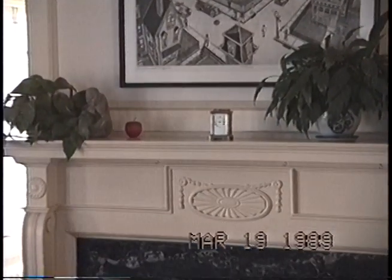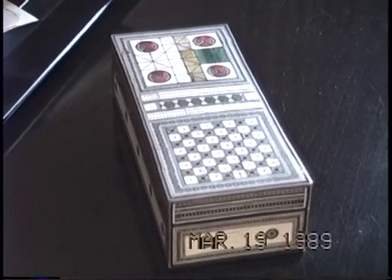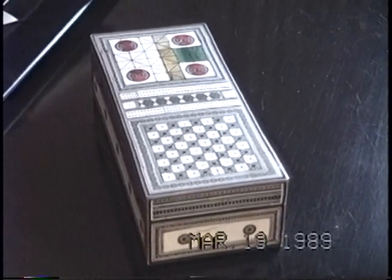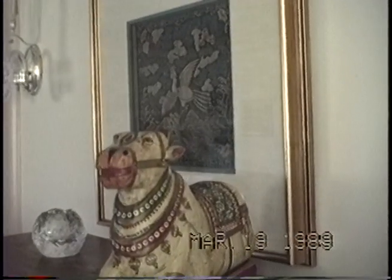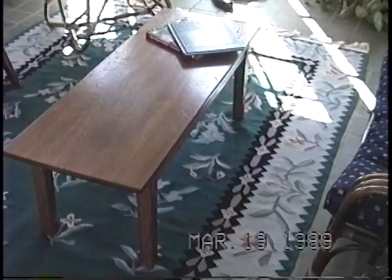It's an old antique clock that Katie's grandmother gave us. It's an old, I think early 1800s Indo-European inlaid gaming box. Brass table we got when we were in Cairo in 1980. It's again an old Chinese Mandarin patch, Indian statue.